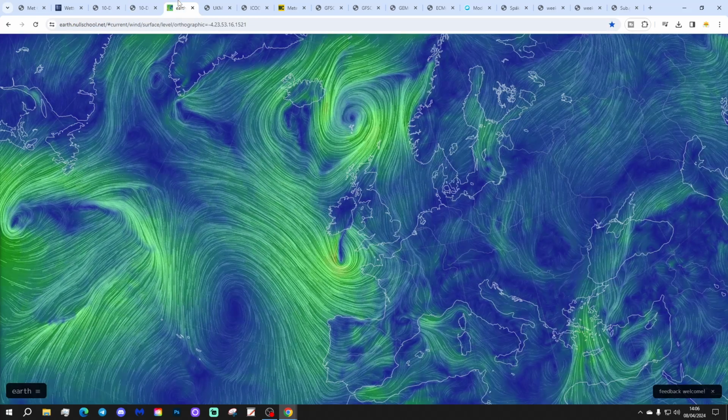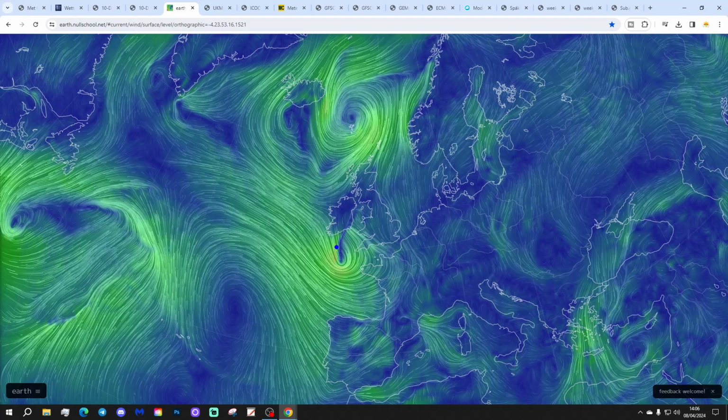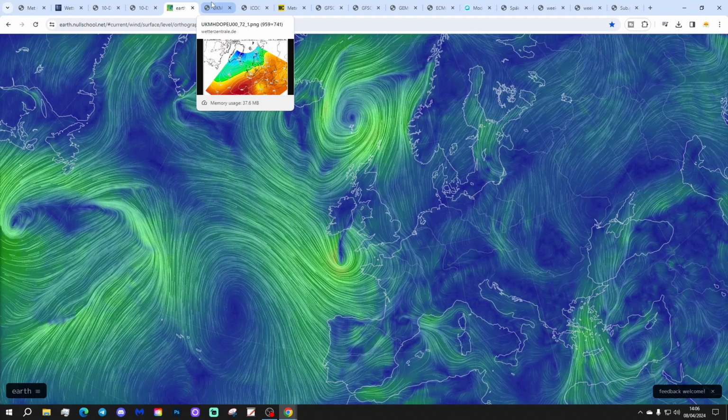From the Earth map on NoSchool.net, we've got another deep area of low pressure sitting to our southwest again today, and so that is going to be bringing further wind and rain northwards across the country through today, tonight and into tomorrow as well.